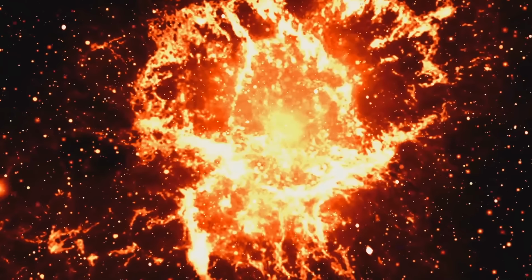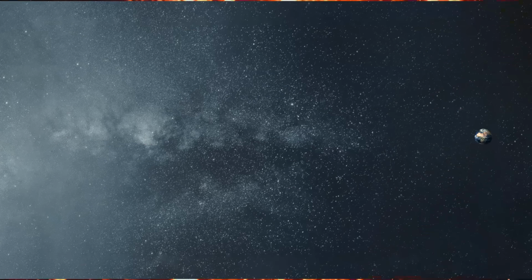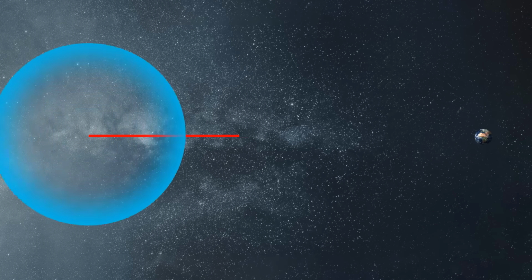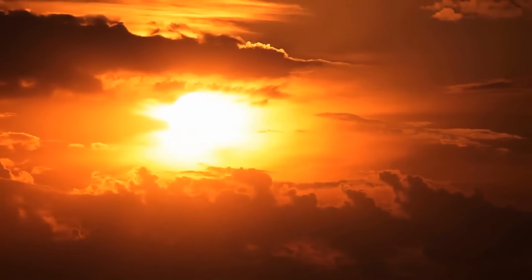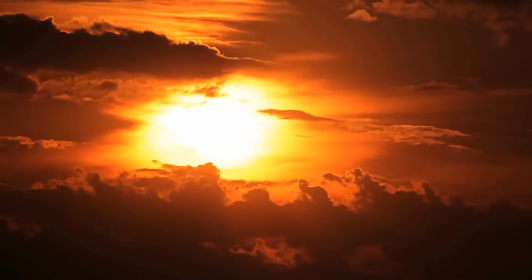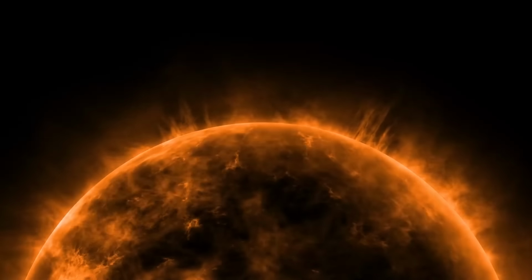The event unleashes an insane amount of energy, sending a shockwave racing through space at the speed of light. It takes about 8 minutes for this shockwave to reach Earth. Why? Well, the sun is a whopping 93 million miles away from us on average. So it takes a little over 8 minutes and 20 seconds for the sun's light to travel all that distance and reach us. But let's talk about the event itself.